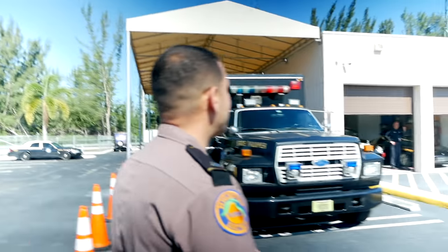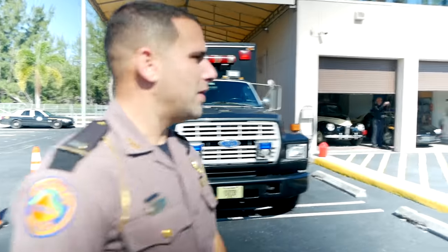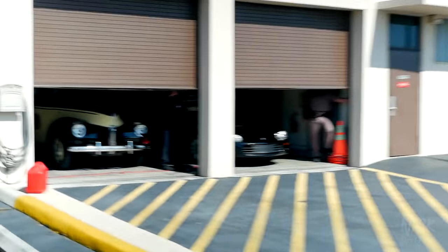That right there is one of the original police. We got a couple of cars that we like to preserve, and it just keeps things great. What's that over there? Wait, man. What was that? Oh, man, tell me about that. I want to know about that.